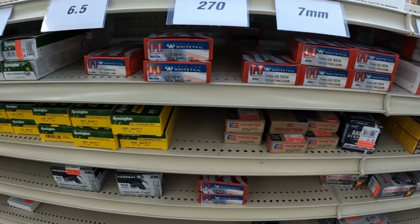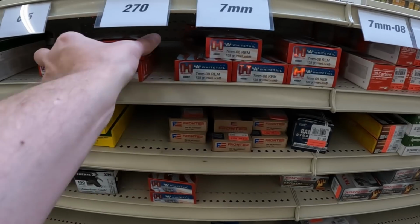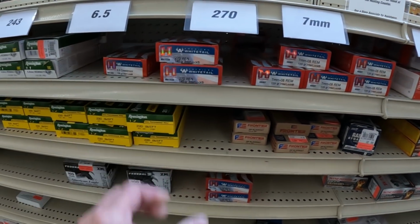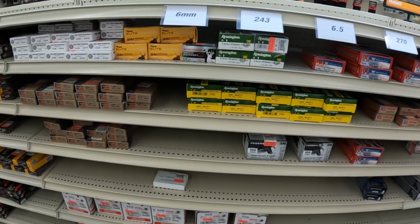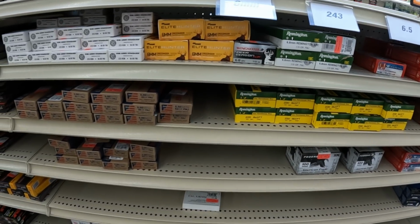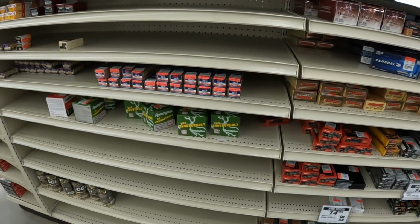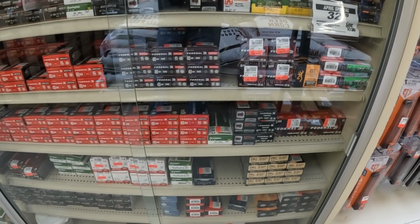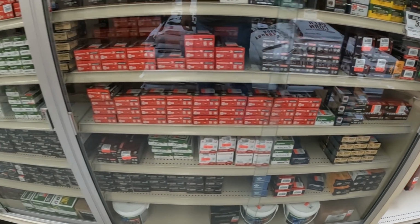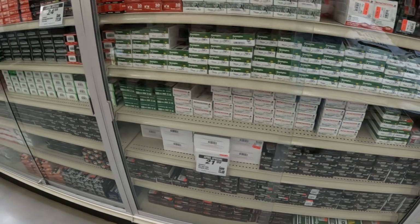They still got 270, 7mm-08. The 7mm-08 is $35. 270, $35. Just everything's high in here. 6.8 SPC, 39 bucks, 29 bucks. Looks about the same stuff they've had in here, so I ain't gonna take a whole lot of time. Still the same on the pistol stuff also. Tons of pretty much everything you want in here. Price is just way too high.